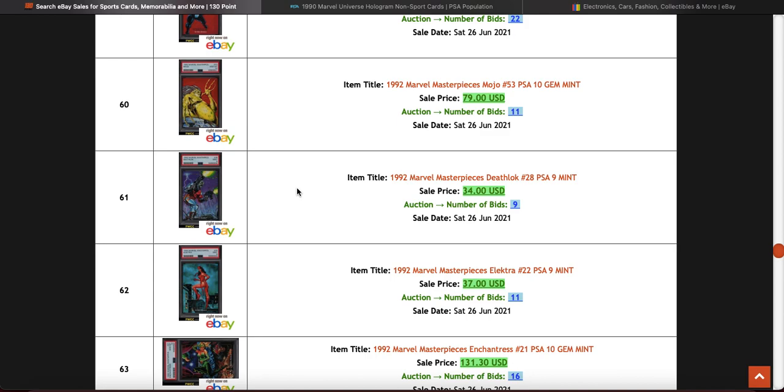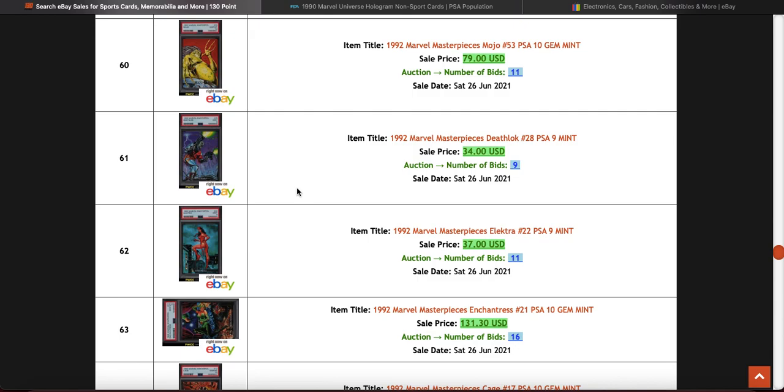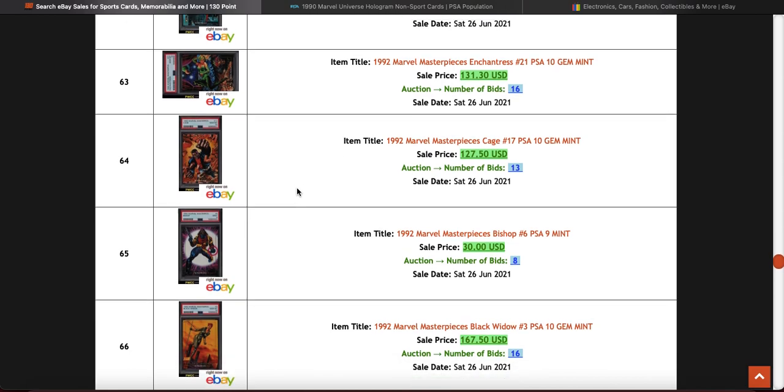If you're thinking of sending in your cards, and I'm talking purely in investment terms, so you want to do a flip as such, you have to be very careful. You can see right here, if you were to get a PSA 9, which is a fantastic grade, you're only likely, and this is only relevant to right now, to get $30 to $40. So just be very careful if you're thinking about sending stuff for grading.